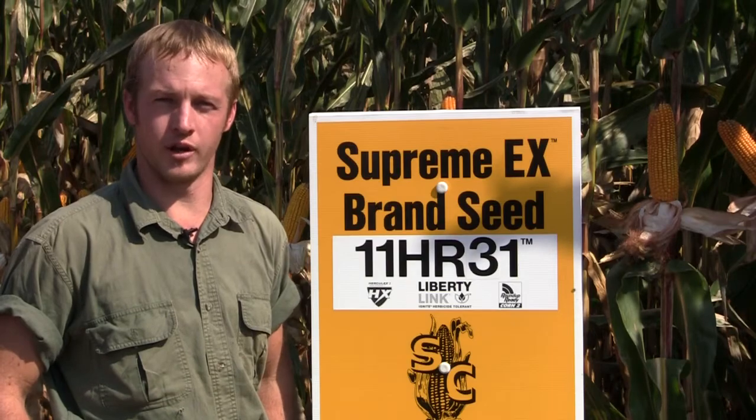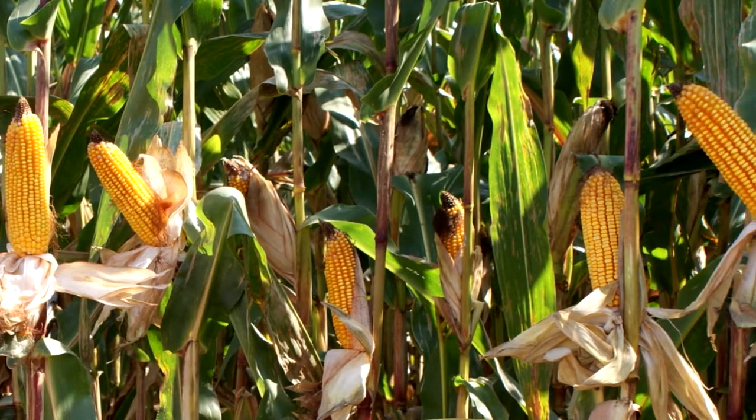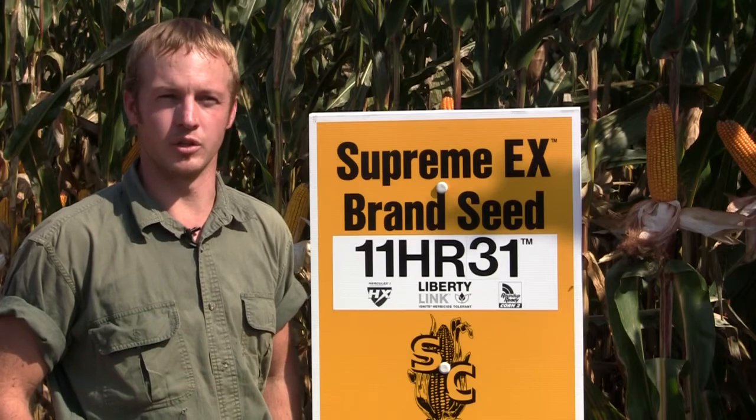This new variety, 11HR31, we're really liking the looks out of it. The health is there, the agronomics are there with the stalk and the roots, and looks to have a tremendous potential over and above the 11HQ39 on peak yield.